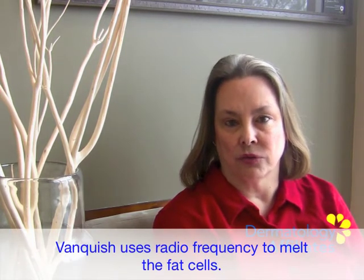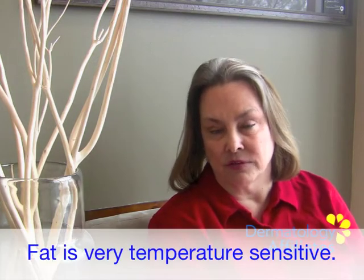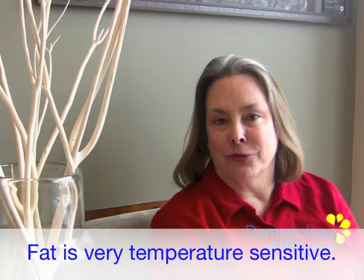Vanquish uses radio frequency, which is one of the new modalities that's getting a lot of research right now. It generally applies radio frequency waves in a superficial pattern across your abdomen or your back. What this does is actually heat up the fat. And we now know that fat is very temperature sensitive. So you lie on a table for 30 minutes, with very little participation. You can sleep or listen to music if you want to. This device hovers above your stomach. It's about a half moon shape. It has little loops of radio frequency waves that go superficially into the fat. And you can feel it heat. When we take it off, you can feel that your stomach is warmer.